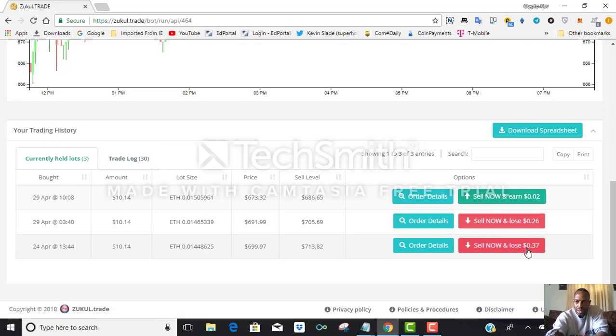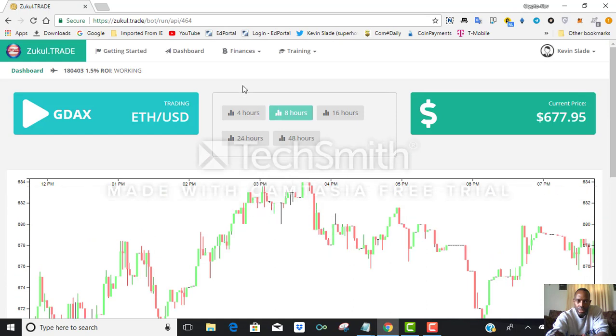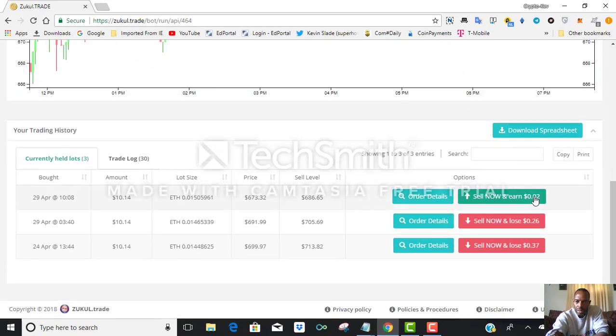Right now, as you can see, I've got 2 that are holding and waiting for the conditions to be met. Right now, they're at a loss position. But again, the bot will not sell until it is in the green and I reach my target. For this particular bot, the target for the trade is 1.5%. This is Ethereum trading USD and Ethereum. If I sold this one right now, I'd be in profit of, it just changed to 3 cents. So I guess Ethereum was on a rise.